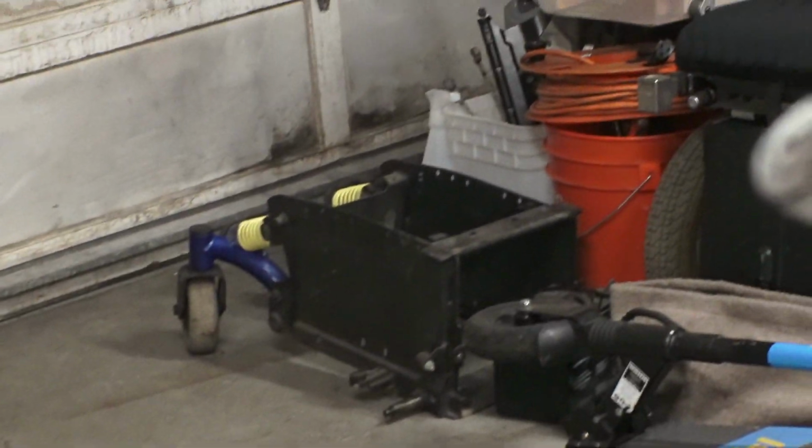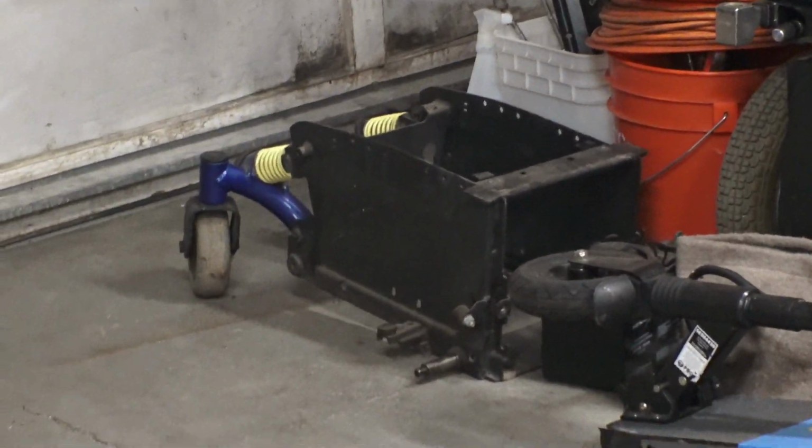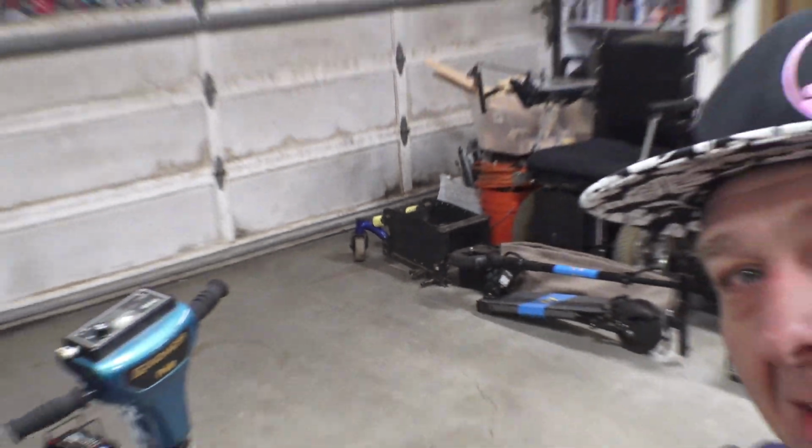I've got my very first power chair that I ever had. I'm actually getting rid of that. That's this frame right here. So that thing is not needed anymore, and there's not a reason to keep it. So I ripped most of the parts off of it that are reusable.